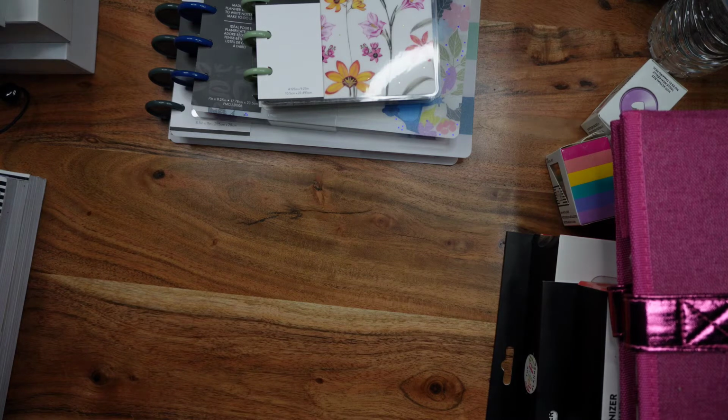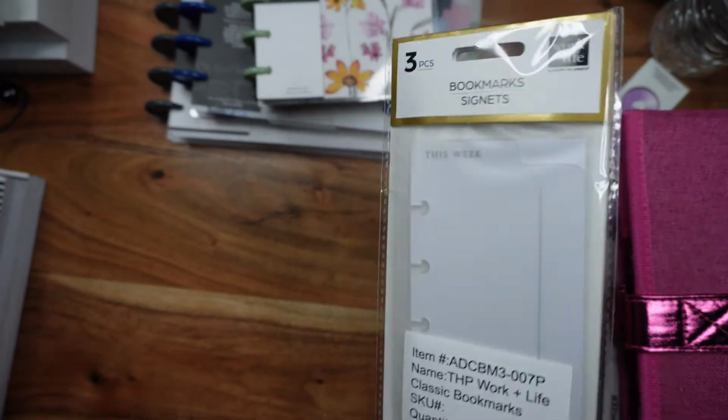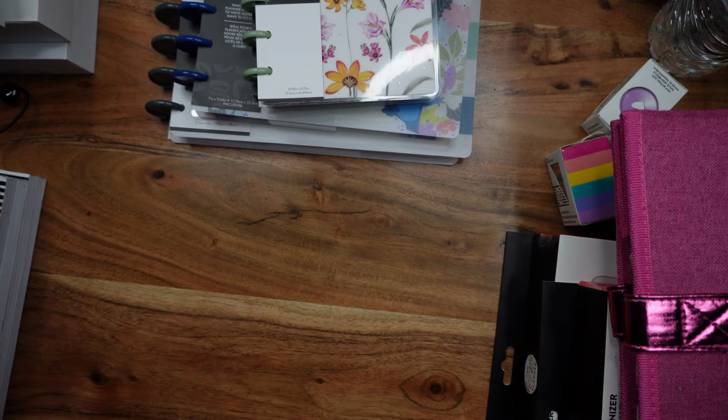I know everything I got was cheap. I just don't remember, in comparison to its regular price, which sale this is from or how cheap it was. And then I grabbed the Work Plus Life bookmarks because I really like these.